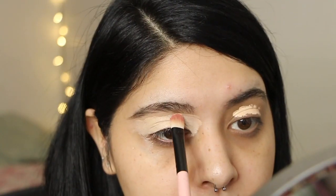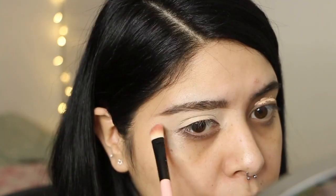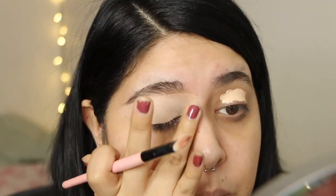Lately I've been doing my brows pretty natural. I'm back on my fluffy brow bullshit. We're rolling with it for now. Some days it looks better than others, but that's kind of how it is. The thing with my brows is this one's always a little bit more arched. Just naturally, that's just how my brows are.